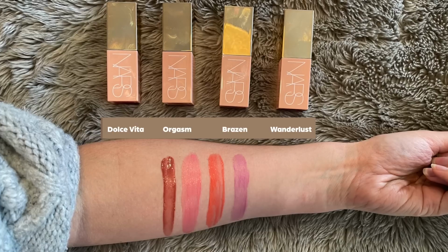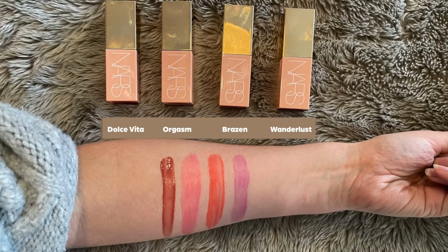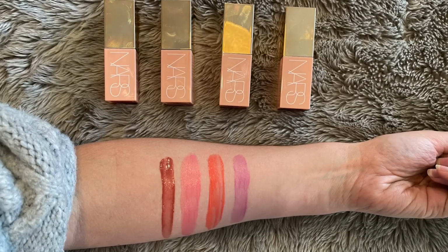These are a really loose consistency. I apply these to the back of my hand and then go in with a brush. Be very careful because these are super pigmented, even though they are part of the Afterglow line, which tends to be a little bit weaker in pigmentation, just like the lipsticks that I've just mentioned. These seriously blow your head off with the amount of pigmentation, so you don't want to overdo it like I did in a recent video.